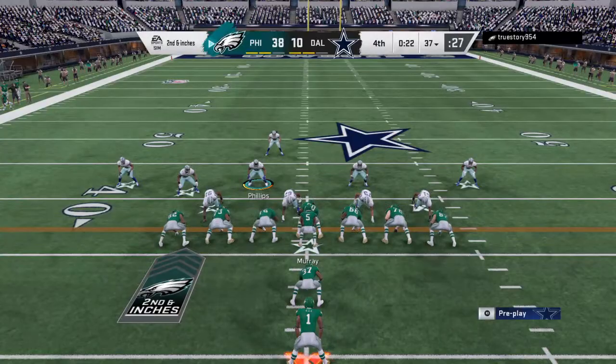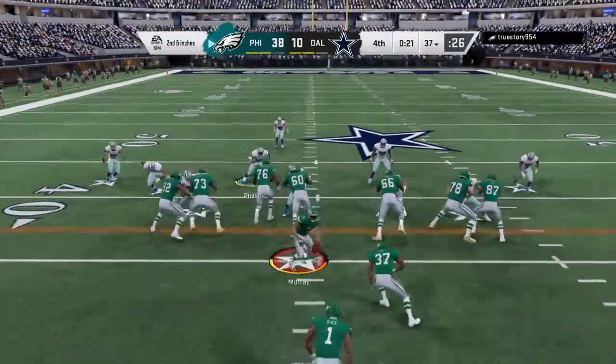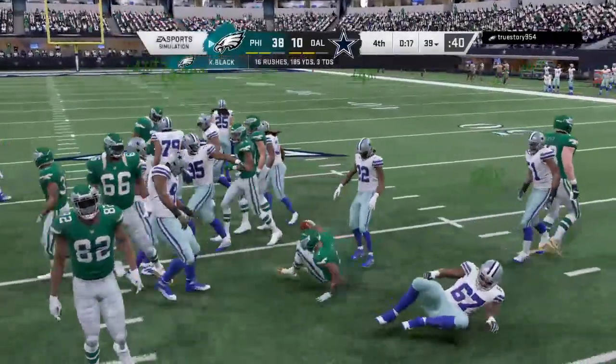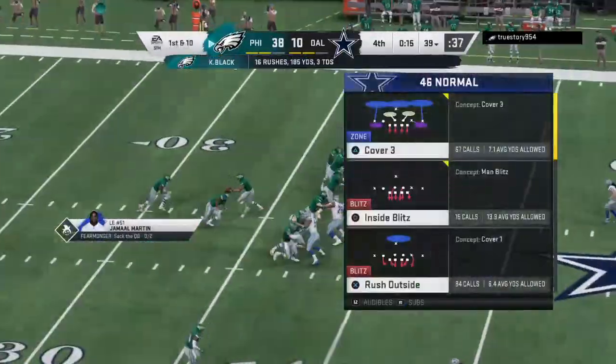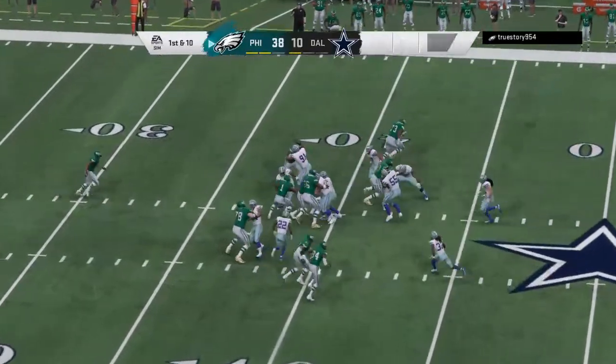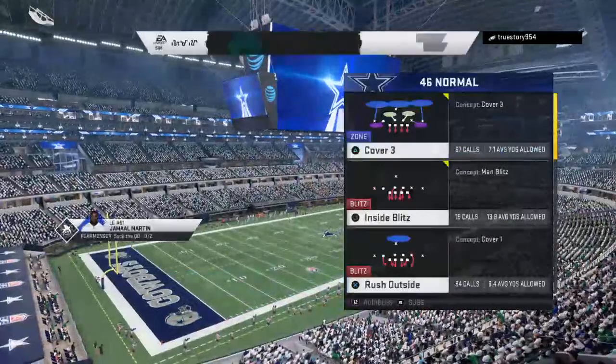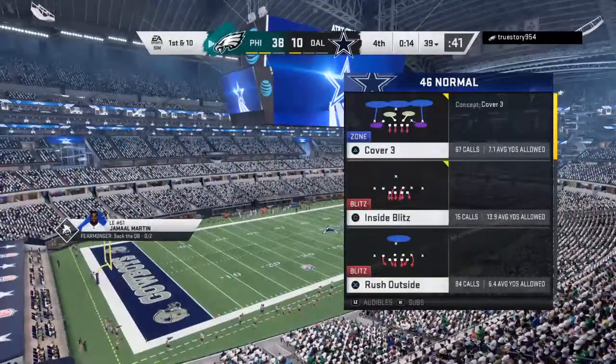Now, in certain situations, they will take them out, but for the most part, they're not as worried and concerned about getting them out of the game. And that's always puzzled me a little bit. And he'll get it out near the 40 to the 39. The Cowboys going to use their second timeout now as they stop it with 14 seconds to go in the game.